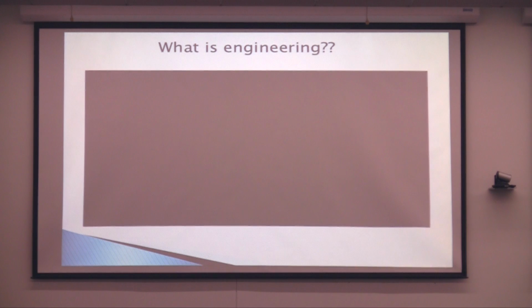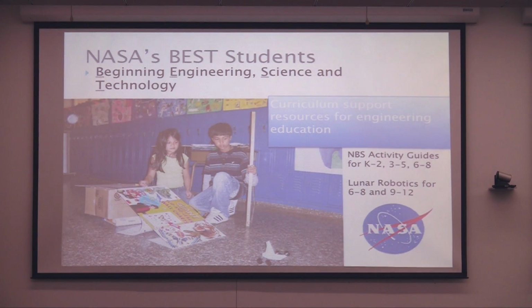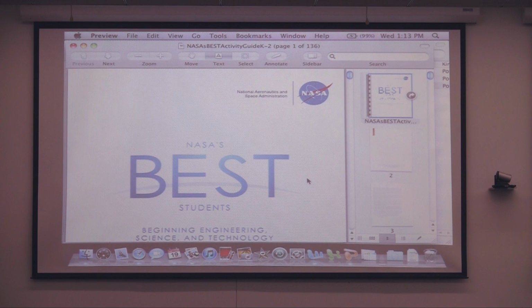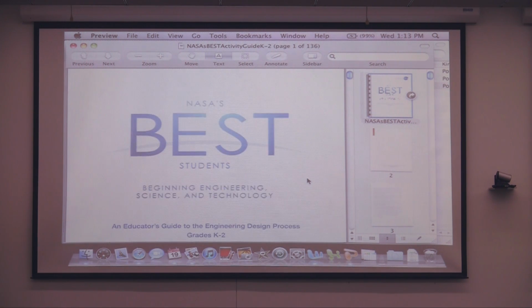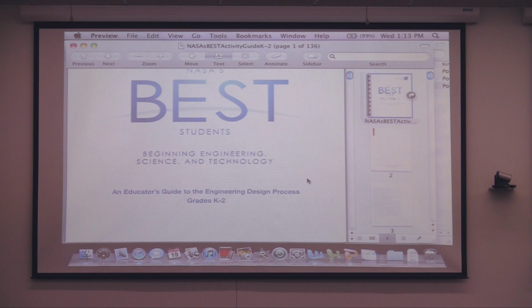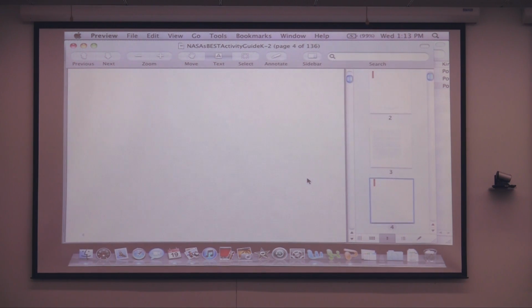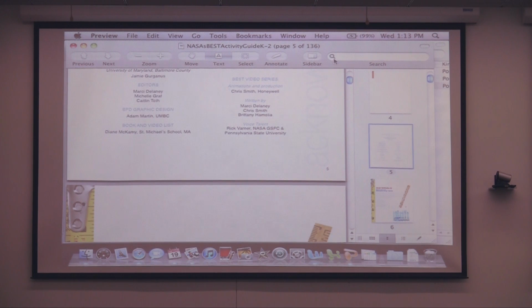So our curriculum is designed to implement engineering into the curriculum. We start with grades K through 2, go 3 through 5, and 6 through 8. The curriculum guide is basically the same guide, right here. And you can download this from our website. It's the same for all 3 grades. K through 2 would just be much simpler, and grades 3 through 5, the same activities. Grades 6 through 8, it's just a little bit more advanced, and I'll just give you a quick example here.